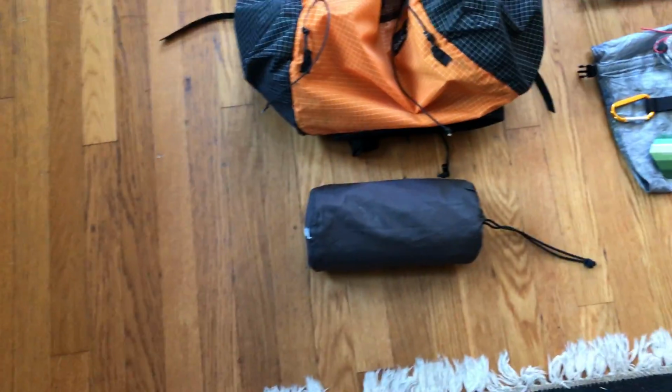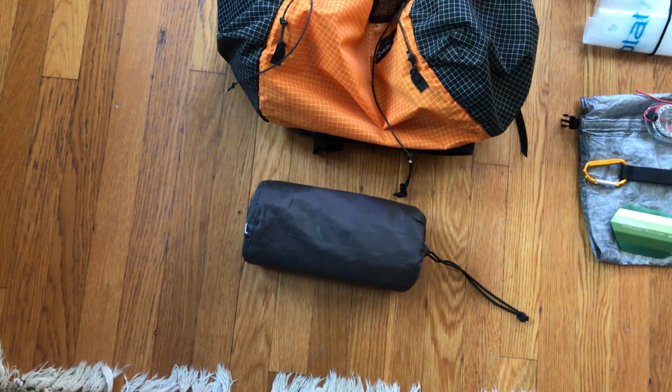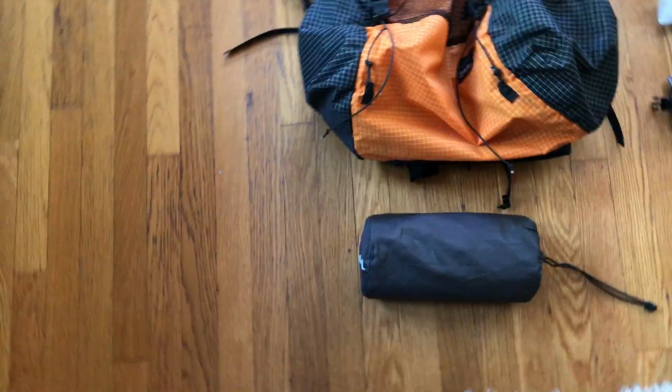to make things easier. Right here, I've got the Thermarest NeoAir XLite. This is the regular size. I'm actually 6'3". This thing's a little short on me, but I opted to shave the weight and just put my bag at my feet if I need to.